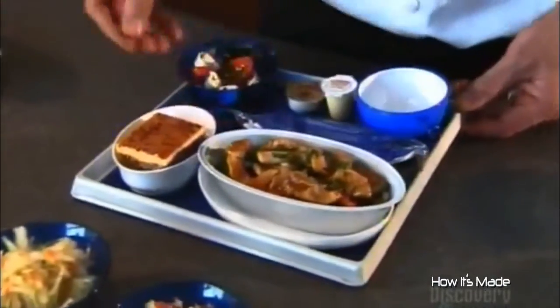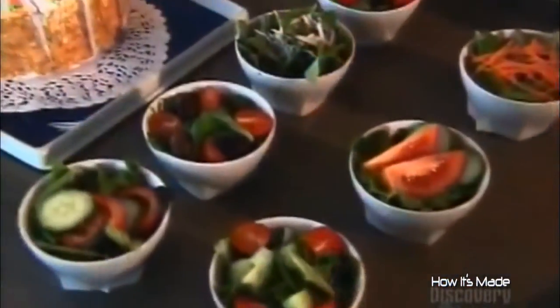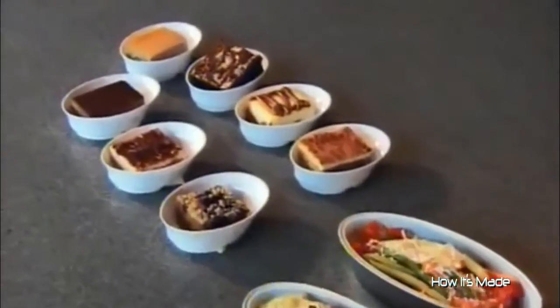These are meals meant for a higher purpose, as in feeding folks at an altitude of thousands of meters. That's why you don't see any soufflés here. They couldn't possibly rise to the occasion. It's just one of the things they consider when preparing airline meals.